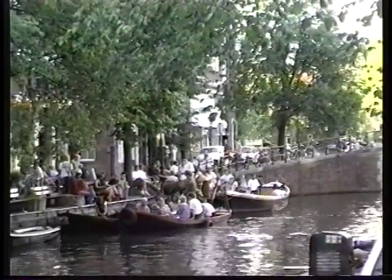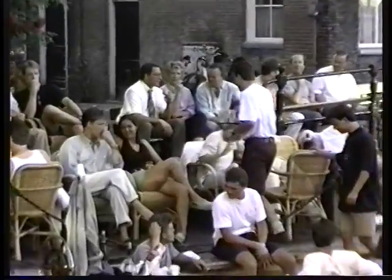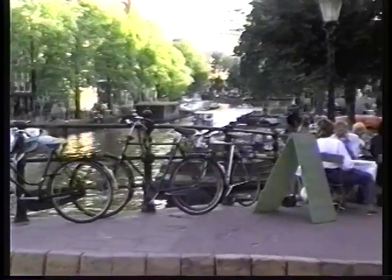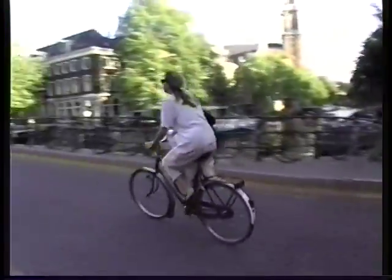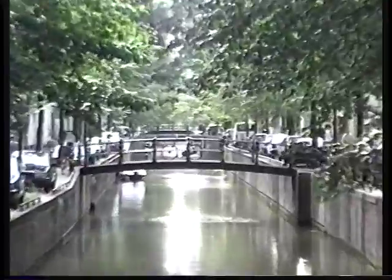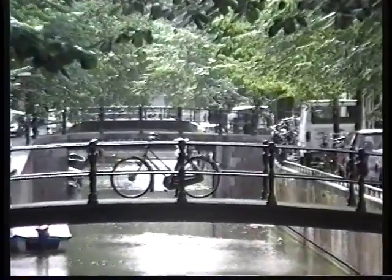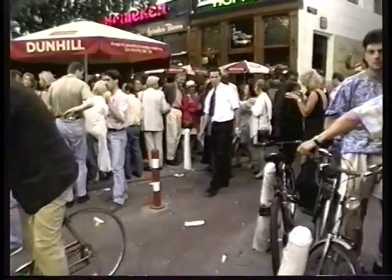And just generally hanging out, sitting at a cafe, sitting at the canal front terrace and watching the boat traffic go by, watching people pedal by on their bikes. It's a very casual outdoor kind of town, and the weather is fairly mild throughout half the year anyway. You don't want to come to Amsterdam in January or February. Then it does get bitter cold and the winds blow in off the North Sea. But otherwise, especially from April through October, it's a great city for being outdoors.